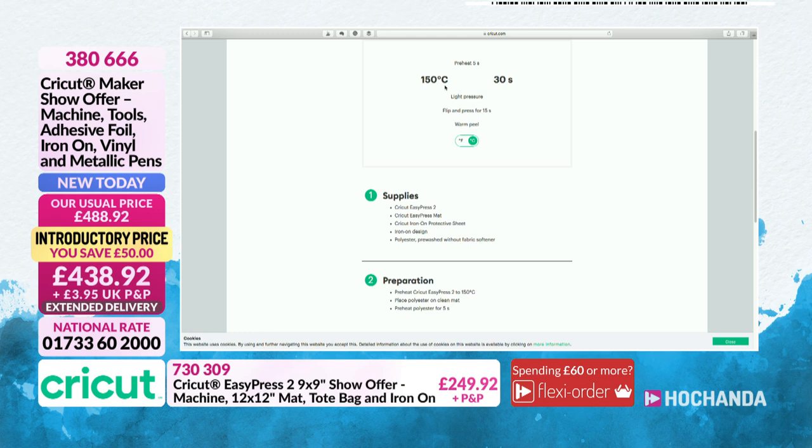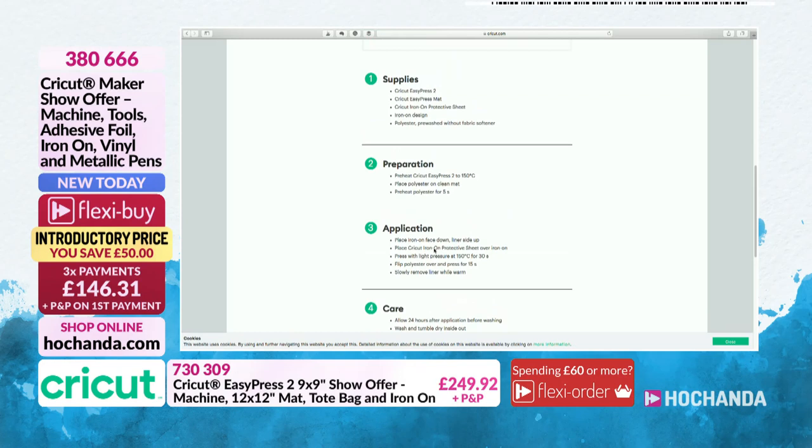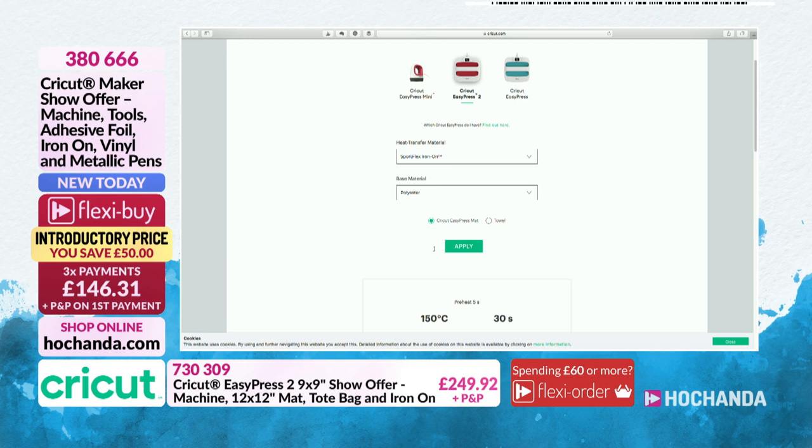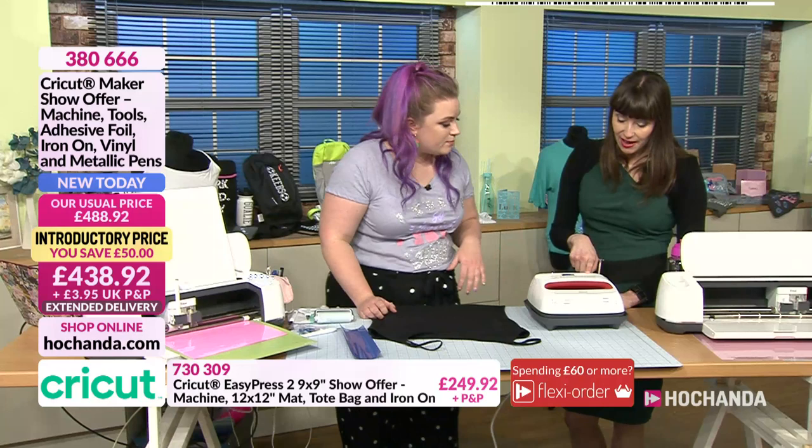You'll see here it tells you everything you need, and exactly how to apply it. If you do need help, the heat guide has all of the steps you need for each material, which is very handy. So I will turn this temperature down to 150, and it will cool itself down now. Isn't that clever? It's gone red because it's not yet at the temperature, and then it will go green again.